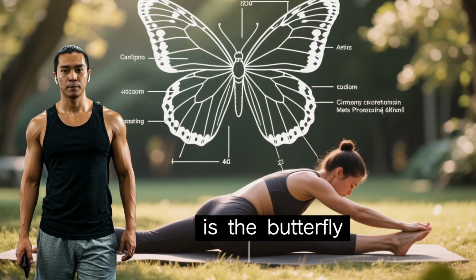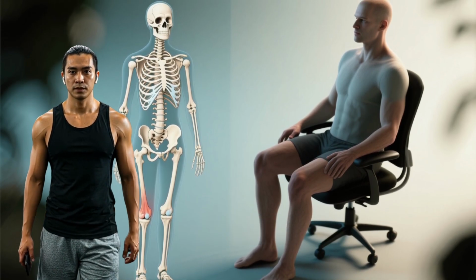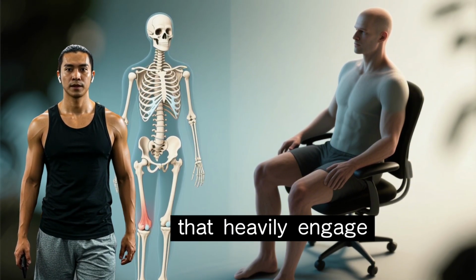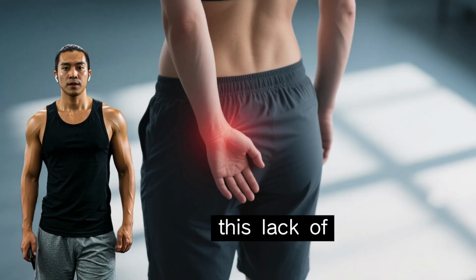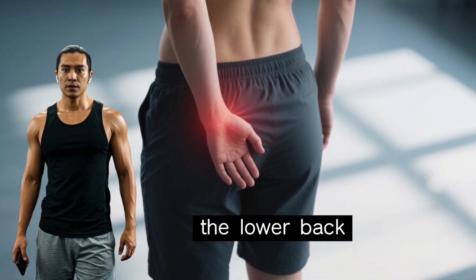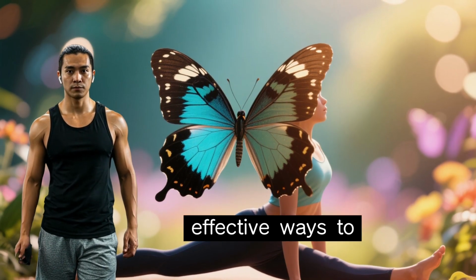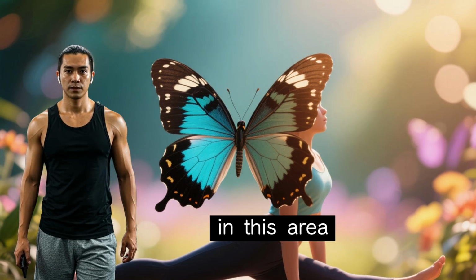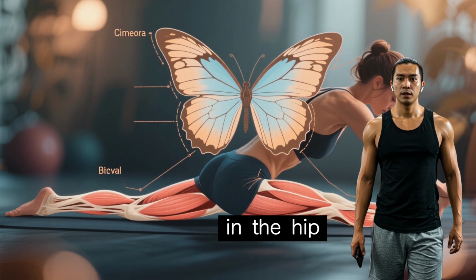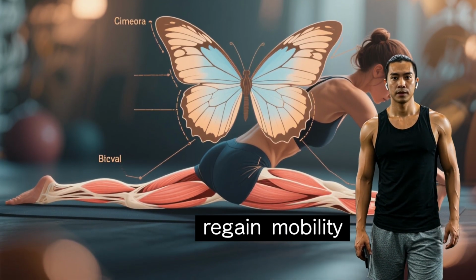The second stretch is the butterfly stretch. Over time, the hips often lose mobility, especially in those who sit for long periods or regularly perform activities that heavily engage the legs. This lack of flexibility can influence posture, increase pressure on the lower back, and even contribute to knee discomfort. The butterfly stretch is one of the most effective ways to maintain and restore movement in this area. By gently lengthening the inner thigh muscles and releasing tightness in the hip area, this stretch offers a simple, accessible way to regain mobility.